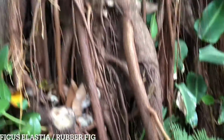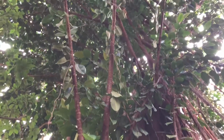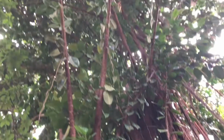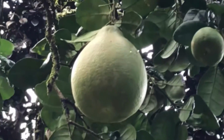This is the Ficus elastica, or the rubber fig, and it's of the Moraceae family. However, the rubber fig that I know of is more of a houseplant or a shrub, but I did not know it could be a tall tree. You can see all its aerial roots coming down. Citrus maxima, or the pomelo, which is related to grapefruits, and they're huge. That thing's gonna drop on someone's head.